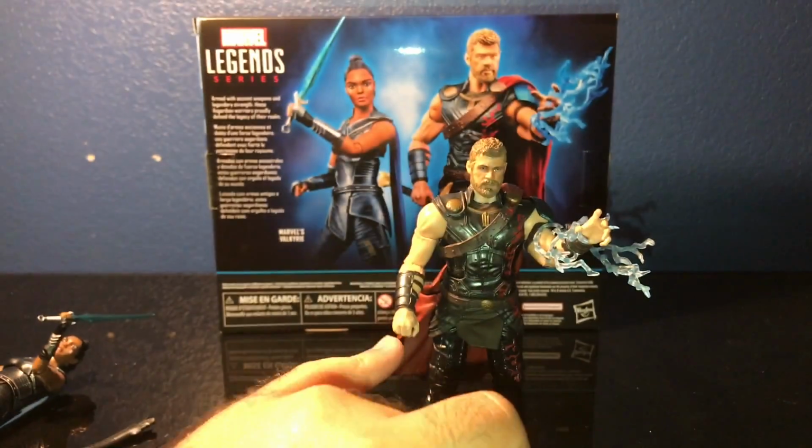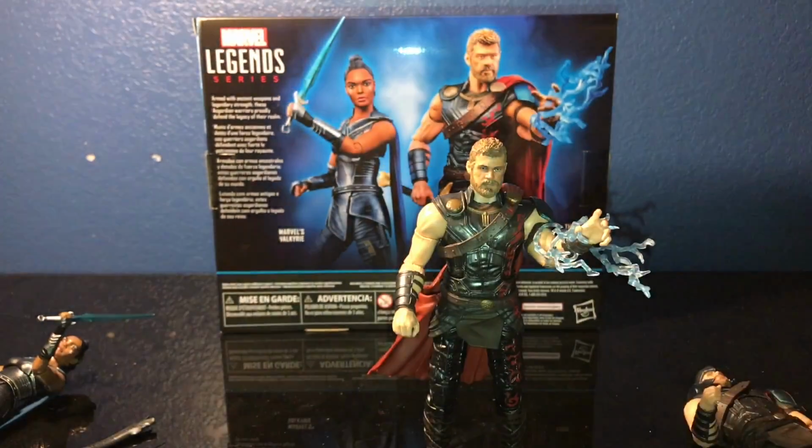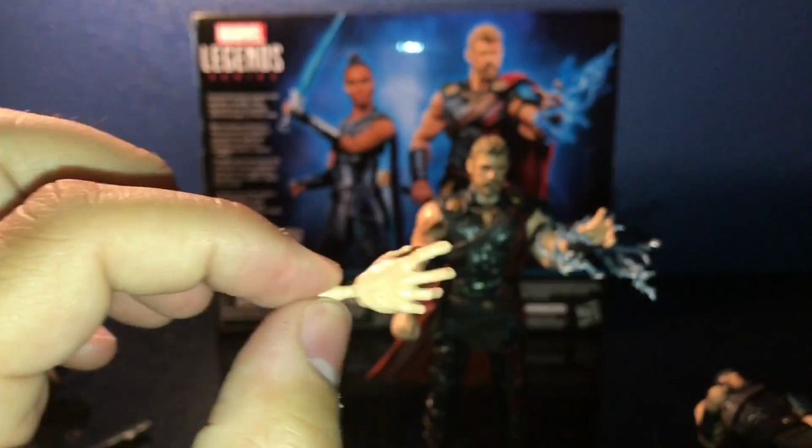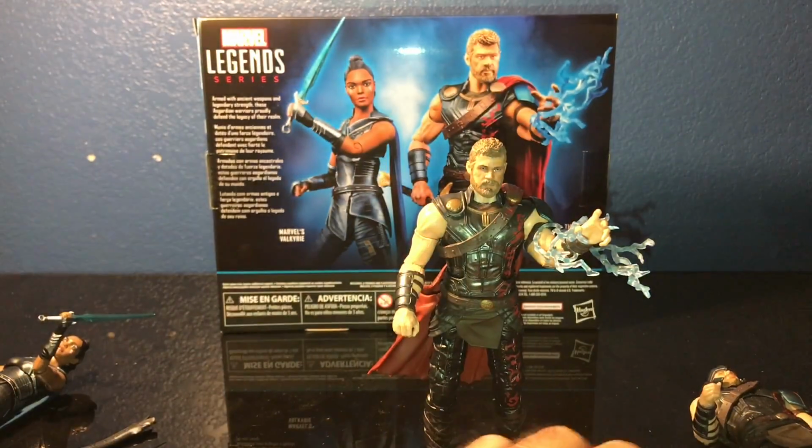As far as the interchangeable hands, he has the other open-fisted hand that this Thor comes with, that hand and that hand. So he already has the right hand on. Here's just his left hand, and then just like that one with the open hand, we have the additional hand here for that right hand.